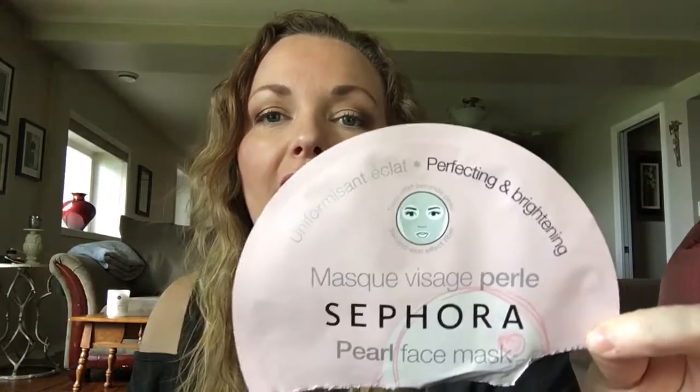And last but not least, from Sephora, we have the Pearl face mask, which is my absolute favorite of all the face masks from Sephora. It is supposed to be perfecting and brightening. I've tried the mask, I've tried the eye patches. They're lovely. I really enjoy it.